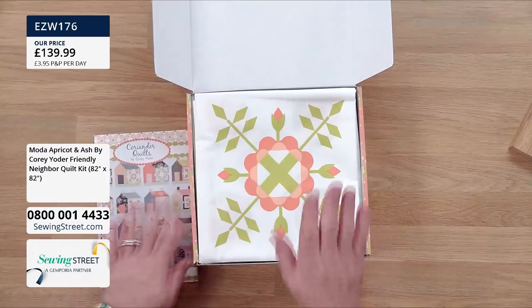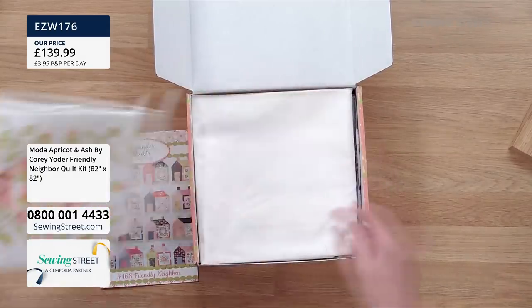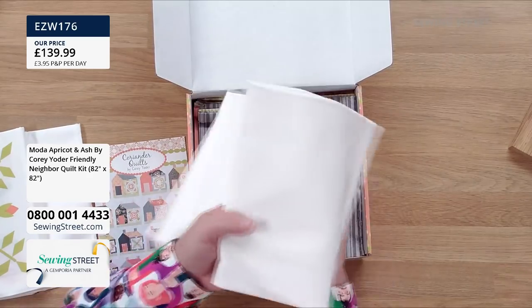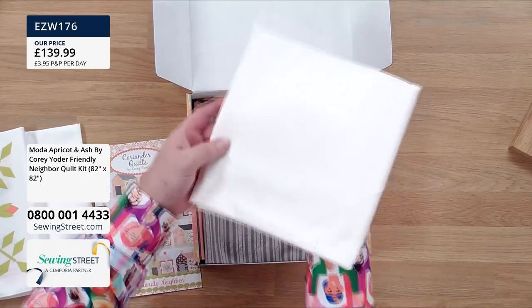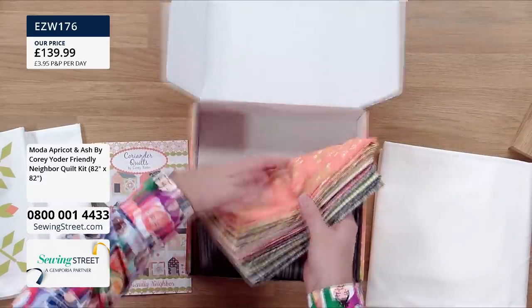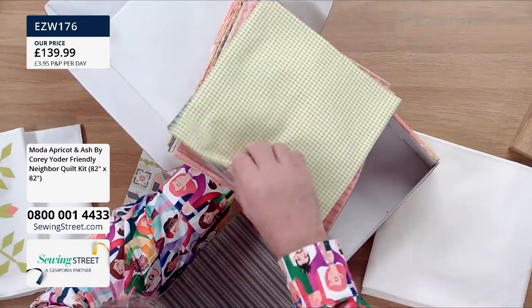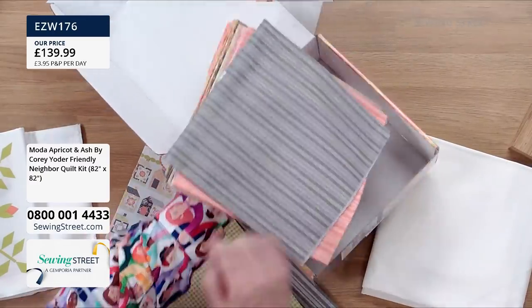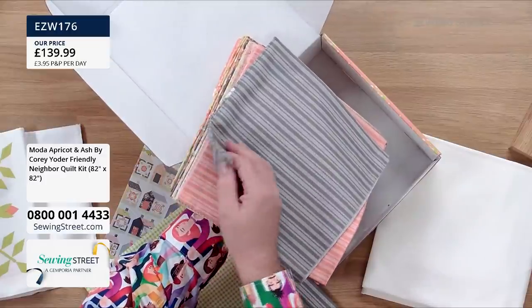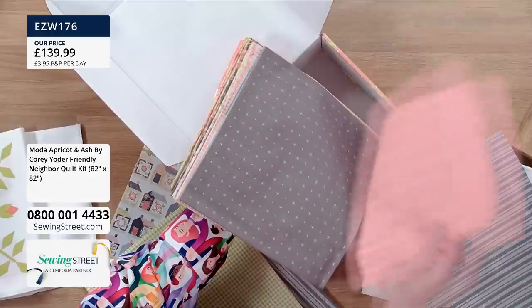Right, in the box, I'll come back to that bit in a minute, you do get all Moda fabric, gorgeous fabric. So, this is your white background fabric. These are all fat quarters, apart from that one. They are beautiful, gorgeous printed fabric. Look, I'll go through them all very slowly. I'll tidy up in a minute.